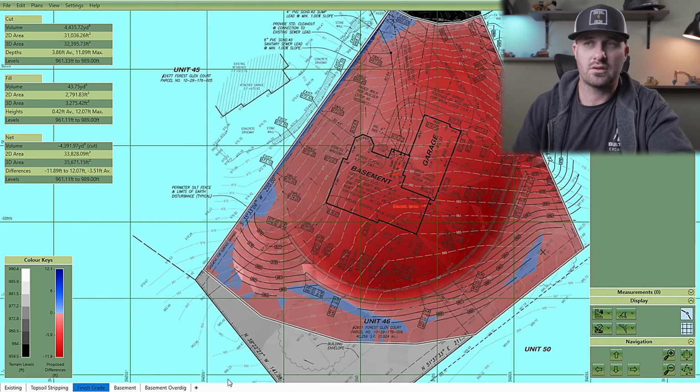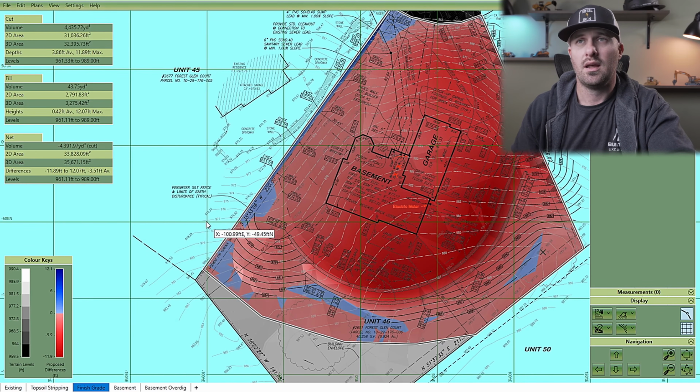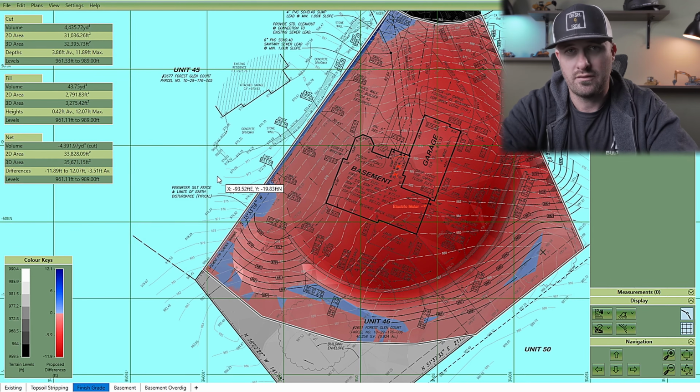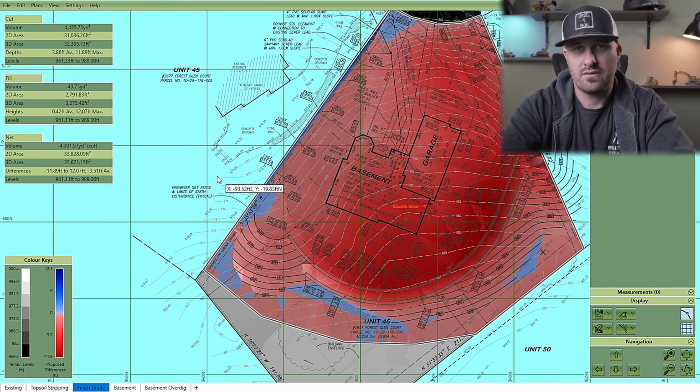Once we put it in, if we go back to our finish grade, or our land balance tab is probably what I should have called it, you can see we're actually over 1,000 yards more than that is what's materially going to have to come off of the site. Right there, this software paid for itself.